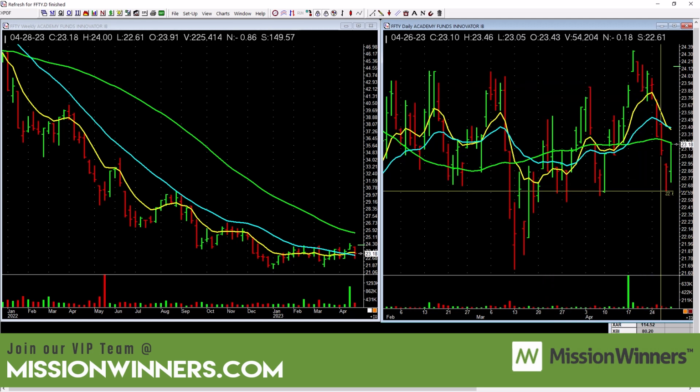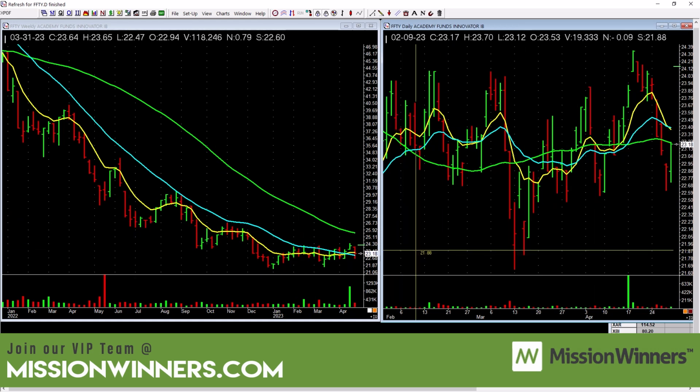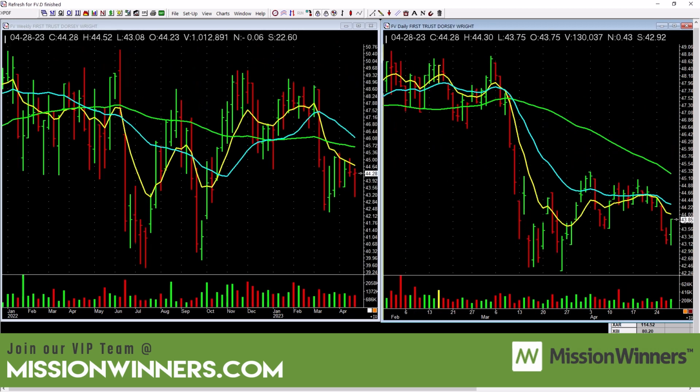IBD 50, there's not a lot of leadership in the IBD 50, folks. Look at that. There's no power so far. I mean, there's a little bit on Friday. Maybe it'll turn up, but at this point in time, there's not a lot. Ton of overhead supply. This is a great proxy for the growth stocks in the market, the leading growth stocks. IBD 50 is a great list of stocks, okay? They've been vetted. And take a look at the weekly. There's not a lot of power yet. Maybe it'll change, but at this point in time, not a lot of power.